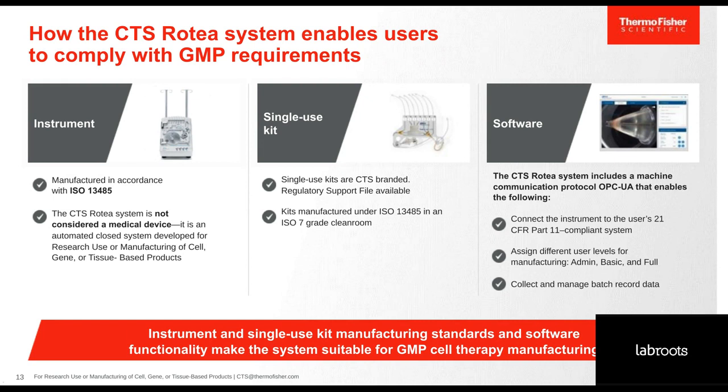So Rotea, is it GMP? Will it satisfy your GMP requirements? Absolutely. Here's the instrument. It's manufactured under ISO 13485. It is CTS, which means Cell Therapy Systems. When you see within Thermo Fisher the CTS brand, you can breathe a sigh of relief because we minimize the regulatory burden for you so that you can focus on the technologies that you want to develop and get those therapies to patients. So the instrument is CTS.